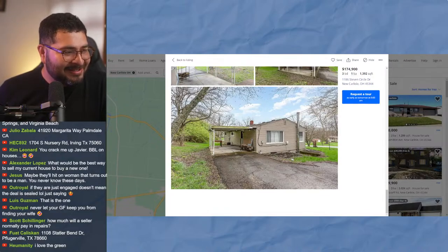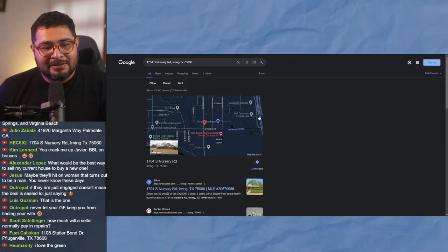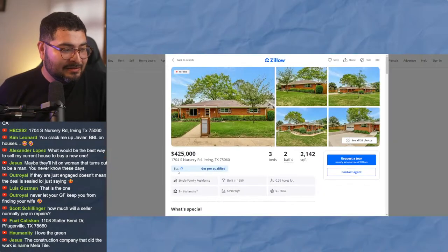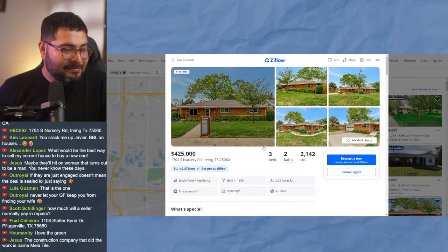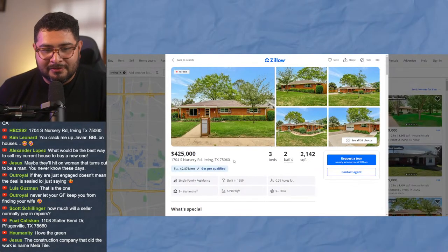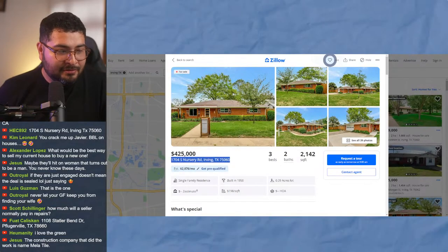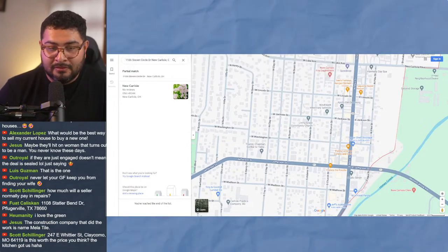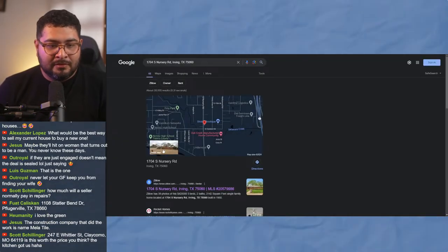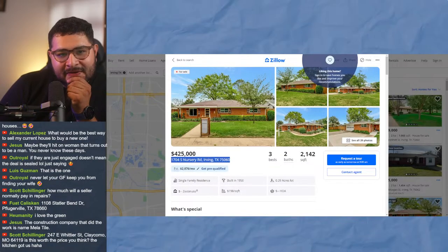All right, Heck 892, Irving, Texas, 1704 South Nursery Road. All right, let's check it out. Wow. Love the red brick. Dead grass. What's up with the dead grass?